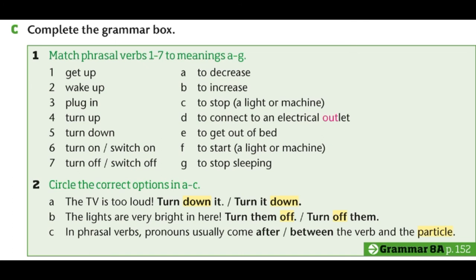And in number 2, you're going to circle the correct options in letter A, B, and C. The TV is too loud. Loud means alta, right? A TV está alta demais. The TV is too loud. What do you say? Turn down it or turn it down? Remember?